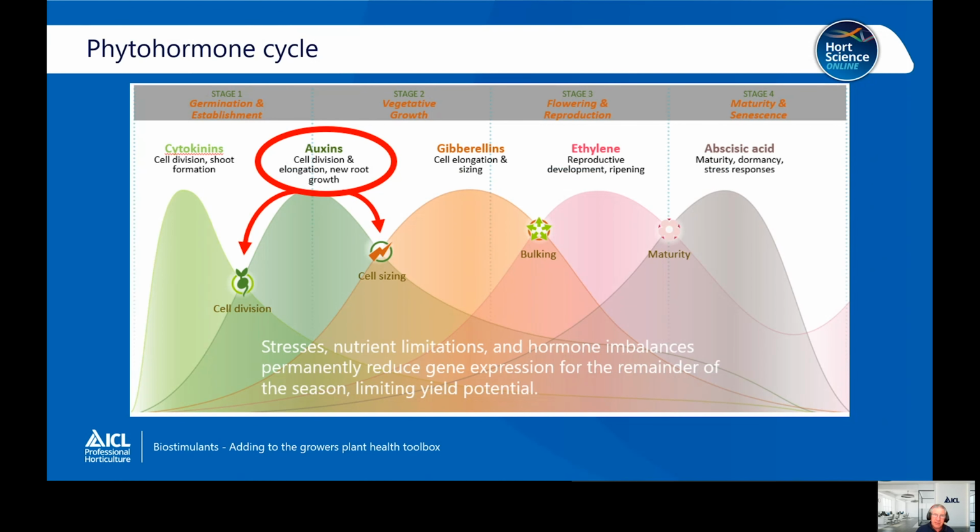So here's an example of a phytohormone cycle, which is the stage of growth of a plant. So we go through the germination and establishment on the left, moving through to vegetative growth, and then finally into flowering and reproduction, which is the most important process for the plant because it really does want to seed and reproduce. And then at the end of the crop cycle, we have maturity and senescence.